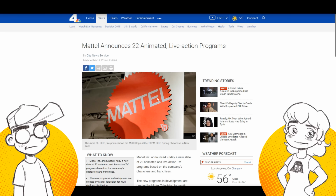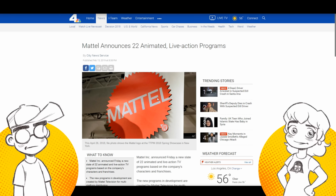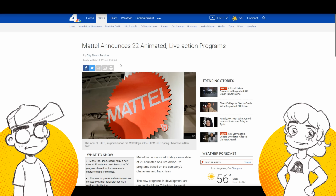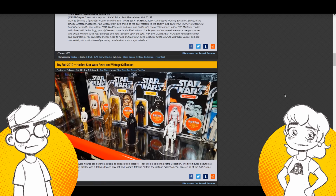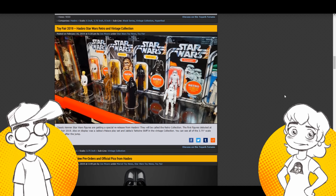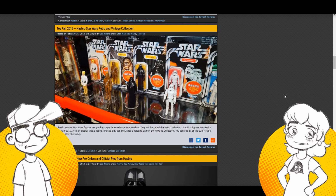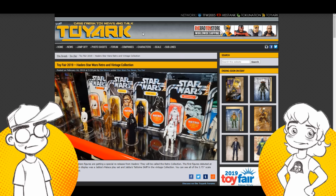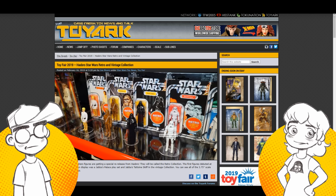But it seems like more and more toy companies are going back to what worked. They're going back to what worked, because it wasn't just She-Ra that seems to be focusing mostly on vintage, but also Star Wars. Yes, I was handing this over to you, because now they're doing a retro and vintage collection. Now the retro figures are going to be at Target, I guess. So classic Kenner figures are getting, this is from Toy Arc, a special re-release from Hasbro. It's called the Retro Collection.